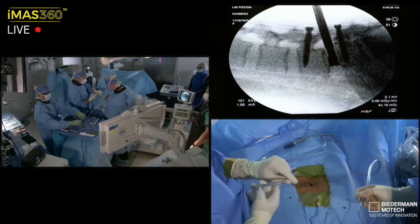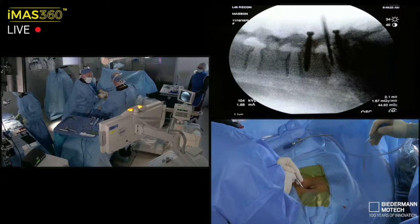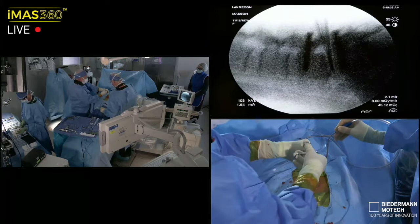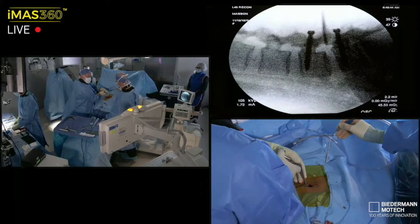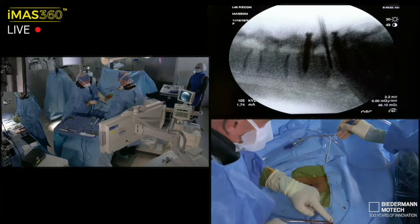All right, let's go to an 11. Now the sizing is kind of arbitrary. That came out pretty easily, so if it comes out not super easy but pretty easy, I'll go up 2 millimeters. If it comes out pretty hard but smoothly, I'll go 1 millimeter. If I have a hard time getting it out, I'll keep it the same size as the template.